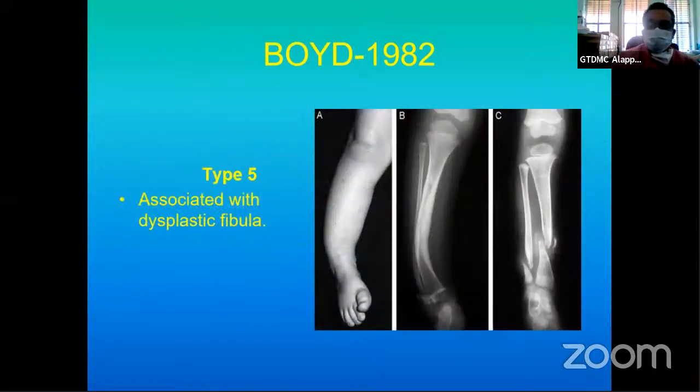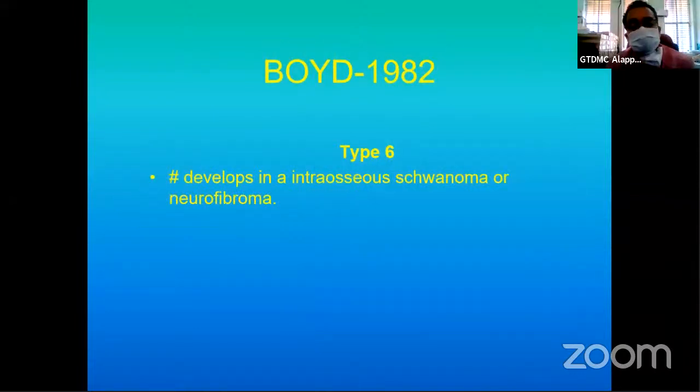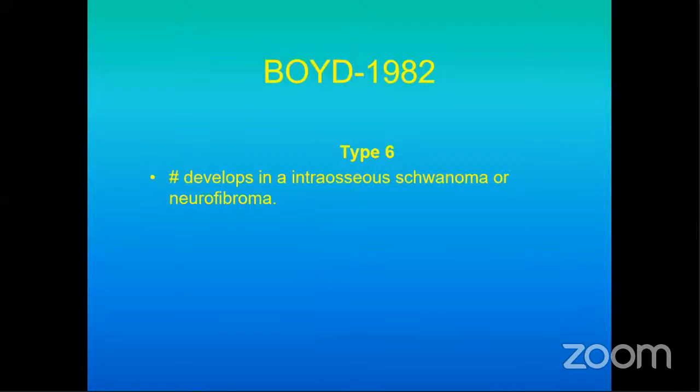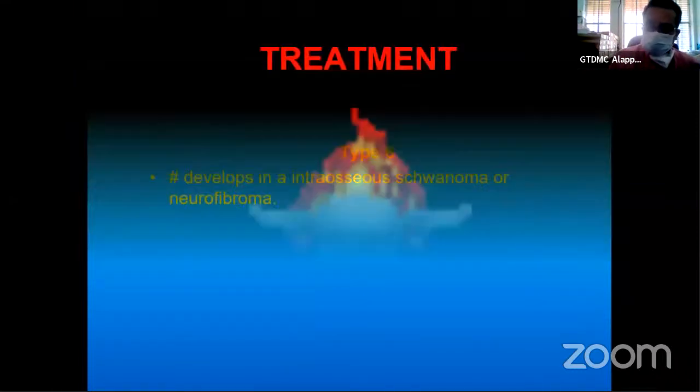Type 5, there will be an associated dysplastic fibula also. Here, the fibula is involved. Usually, the fibula is the first one which is involved. After that, the tibia gets affected. If that happens, again, the prognosis is that of type 2. And type 6, the fracture develops in an intraosseous schwannoma or a neurofibroma. So this is all about Boyd's classification. Easy to remember. I think the X-rays are very clear, and that will fetch you 3 or 4 marks.